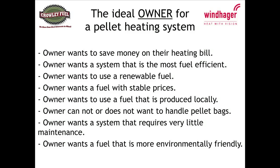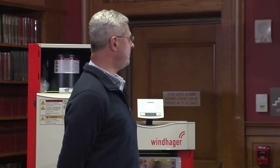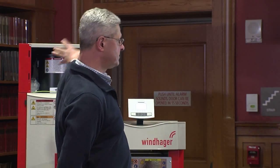Doesn't want to handle pellet bags. Not necessarily. You can handle pellet bags if you want to. This thing doesn't have to be on there. You can just dump in bags in the top. It'll save you a little bit of money on this system.